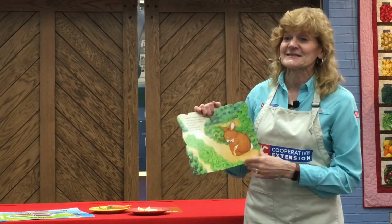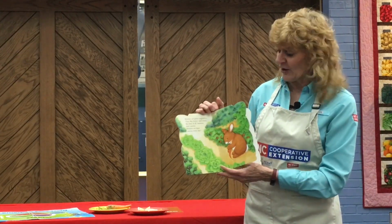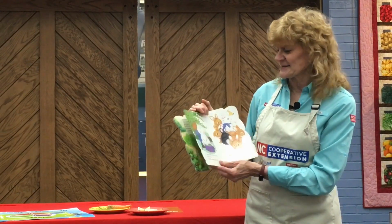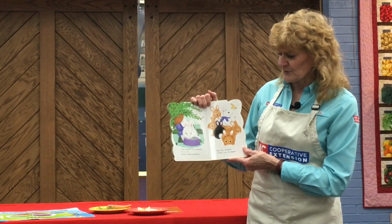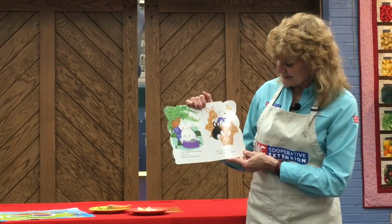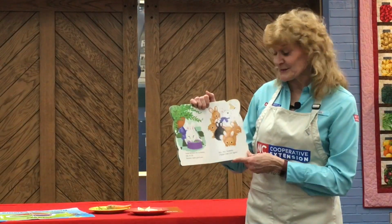This bunny thinks it has really found a great place to live because it's got all kinds of things the bunny likes to eat. Some bunnies do live in houses like we do because bunnies can be pets. Bye-bye, bunny. I hope I see you again soon.